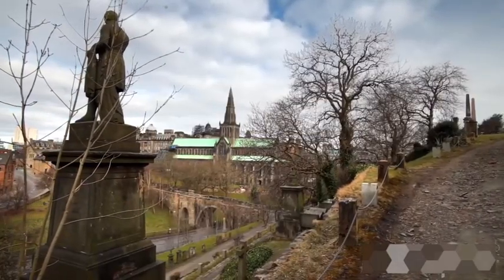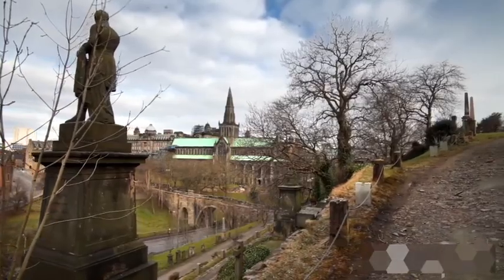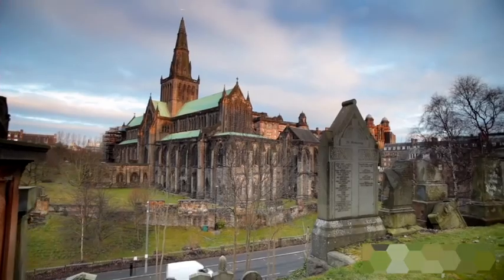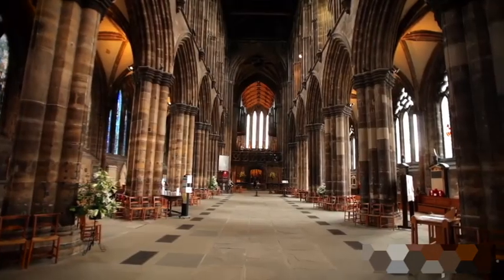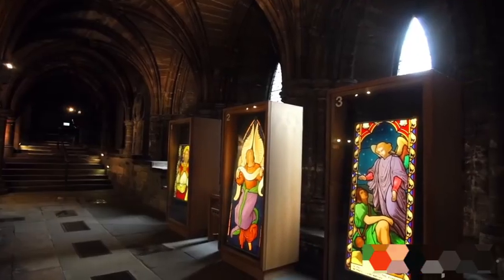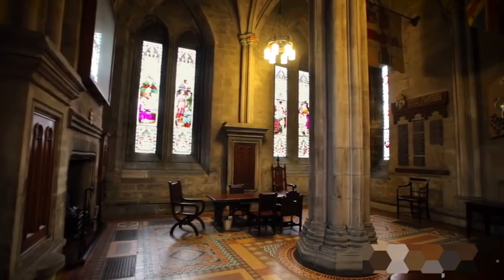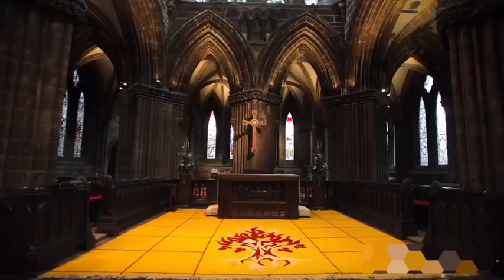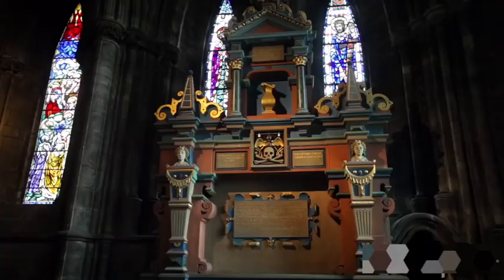Looming over the city's northeast are the brooding spires of Glasgow Cathedral. This 12th century work of art has been the set for period television dramas, and rightly so. To step beneath its medieval arches takes you on an 800-year journey back in time.